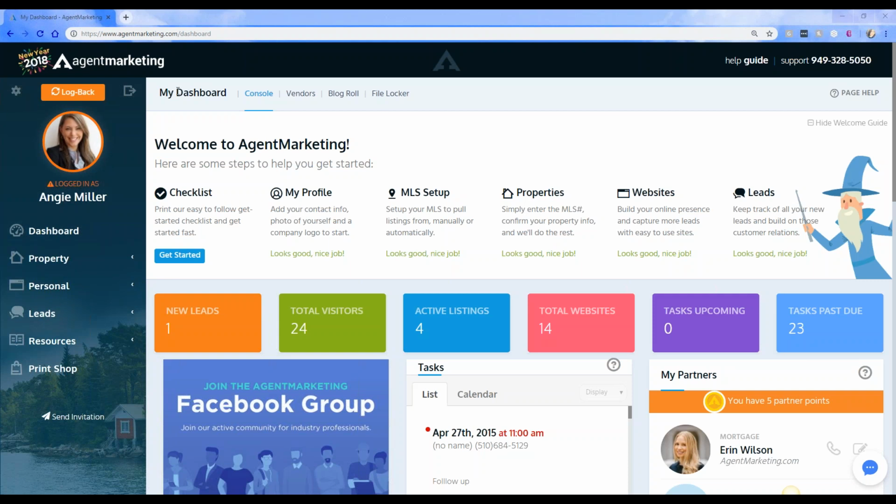There is this little checklist we have. It's not exactly an account review, but it's something you can use to get started. I like to say that you could use this as an account review, just to make sure you're utilizing all the features, and also to make sure all of your information is correct and everything looks good in your account.